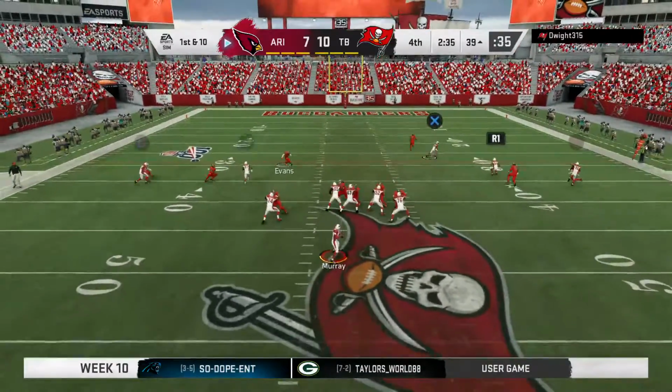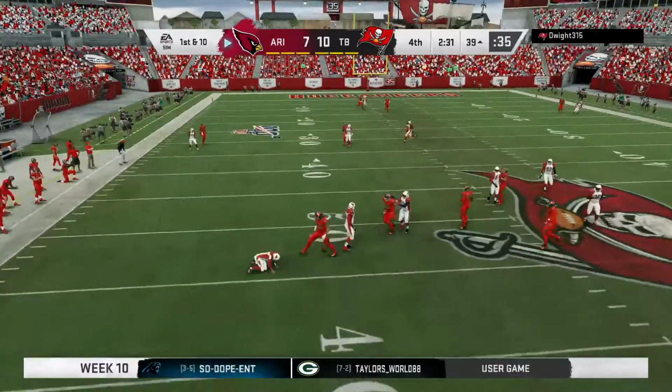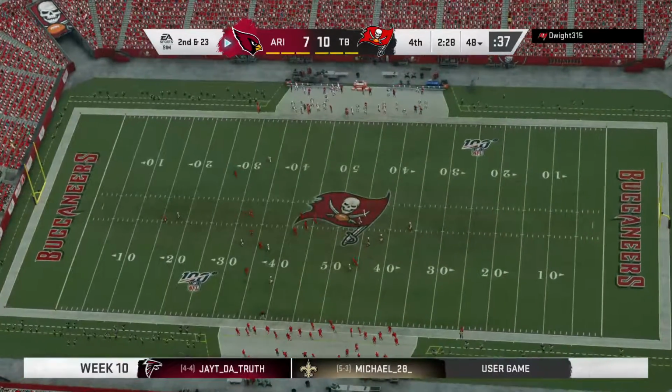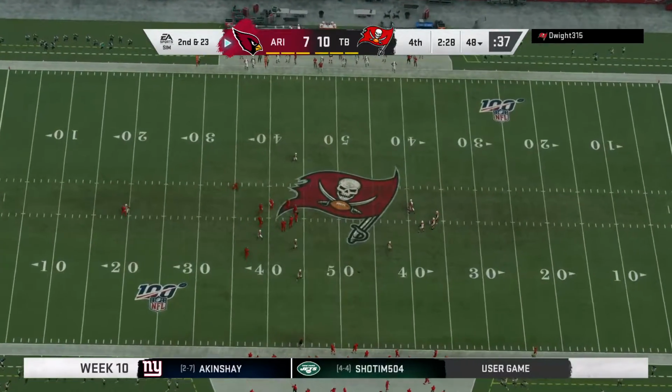It's 1st and 10. Here's Murray as he sets to throw it. And they're going to get him. He's taken down for a sack back at the 47-yard line. Ndamukong Suh in there to get him, and that is sack number 6 now for him on the year.